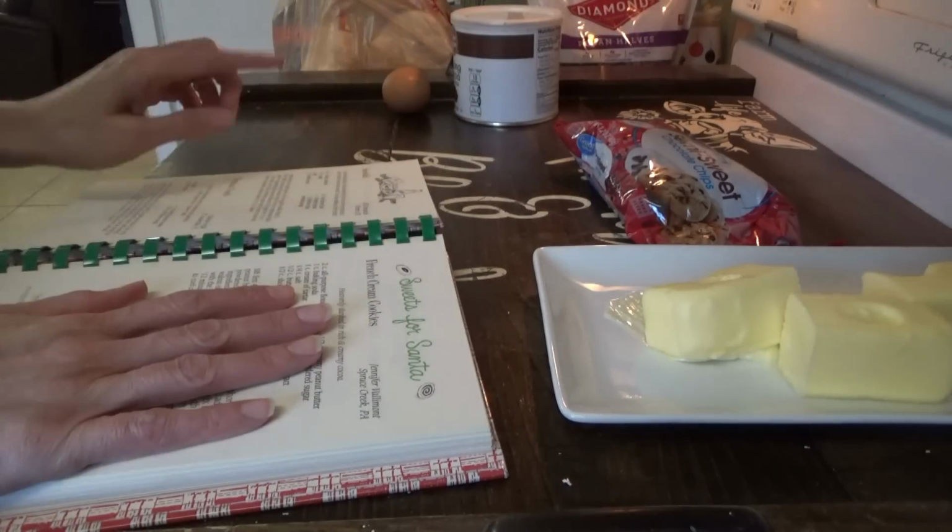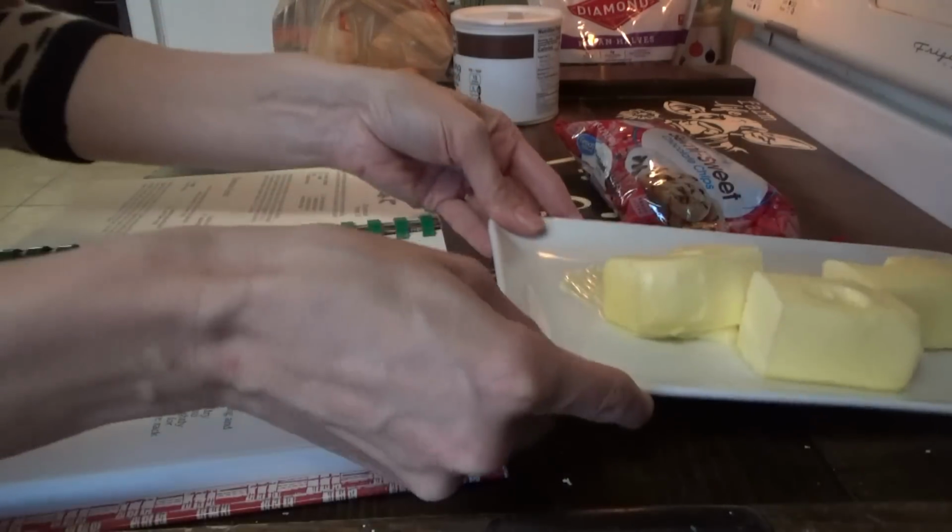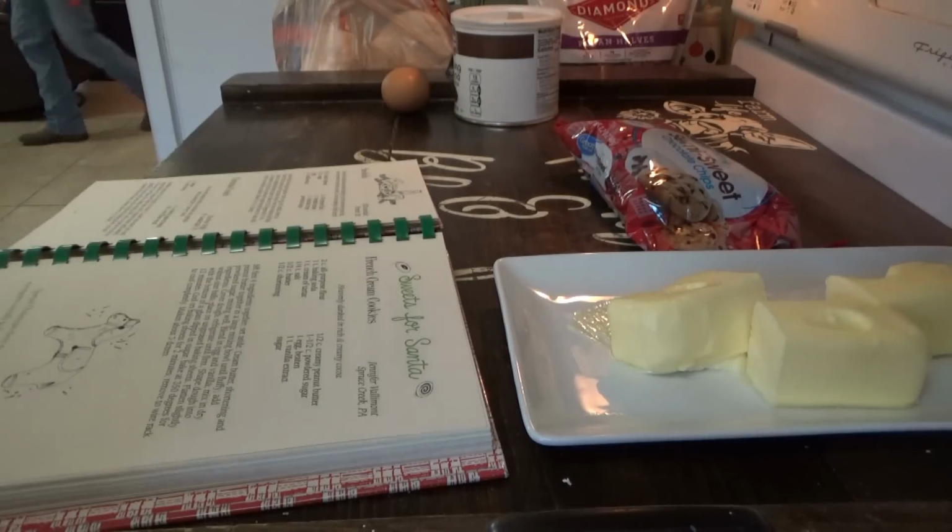For the snowballs, we need 3/4 of a cup of softened butter. We have that here. And 1/2 cup of sugar. We're gonna cream that together first.